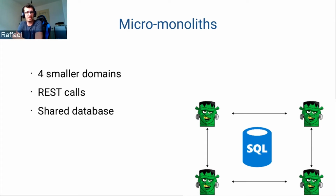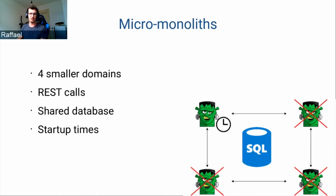we decided to share the database between these 4 micro monoliths. Because it was simpler to just copy the models, and it was an easy migration path. But we gotta say, it led to really, really tight coupling and, well, obviously heavy dependencies between these 4 little Frankensteins here. So another problem we had with this shared database is that it led to ridiculous startup times.